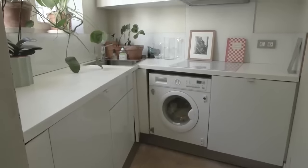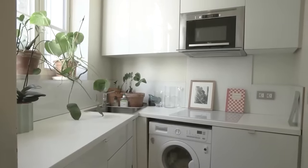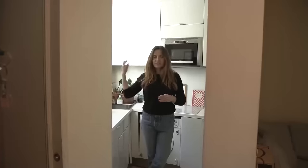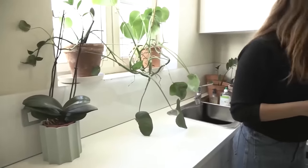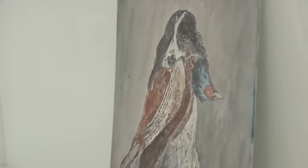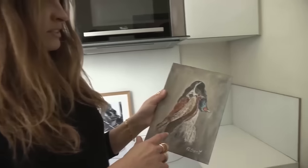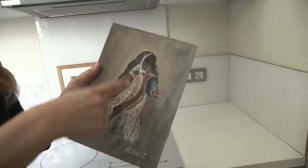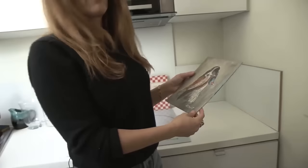So this is my kitchen. I'm not really a cook, so I don't spend much time in my kitchen. I like to eat outside. I like to be, again, surrounded with plants, with art. And this is a painting from my great-great-grandfather. And it's funny because he drew a Cocker Spaniel, and in the family, we always have Cocker Spaniels.